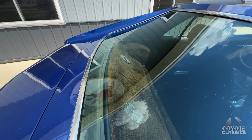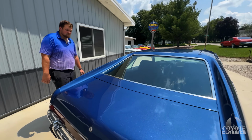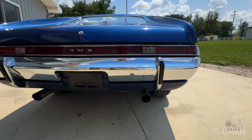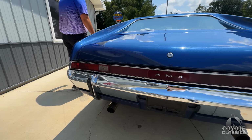Here is your back shelf and carpet, which we'll get to in a little bit. The two-seater, but the carpet's faded out. It's original. Nice sounding dual exhaust, back bumper's original, still has good shine to it.